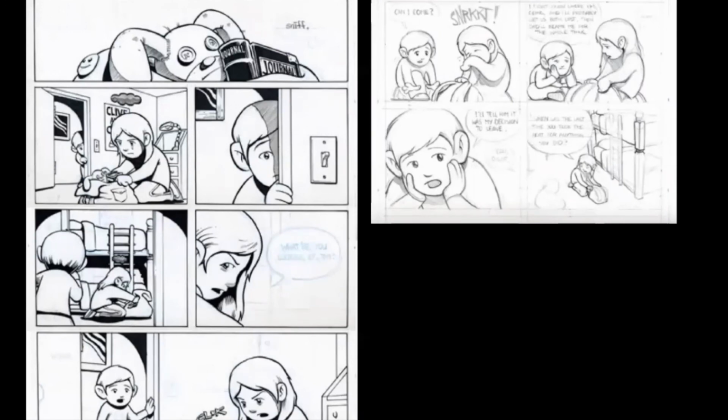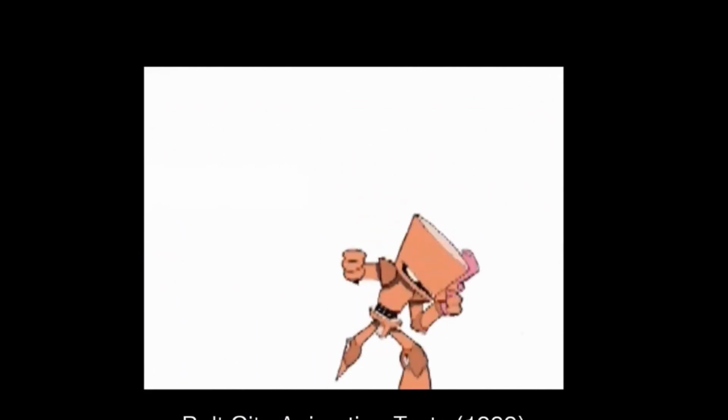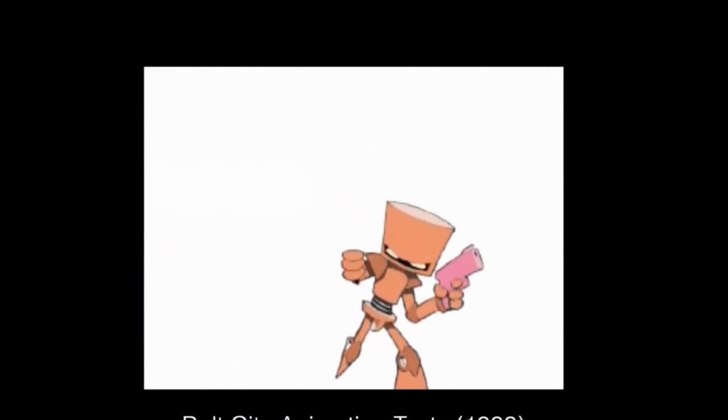And so after I did about 30 pages of this, I decided to just put it aside and come back to it when I was more prepared. I really didn't know what to write about, and I also wasn't prepared for how hard graphic novels would be. So I decided to switch my focus to animation so I can get a job, and I started animating and trying to teach myself how to animate.